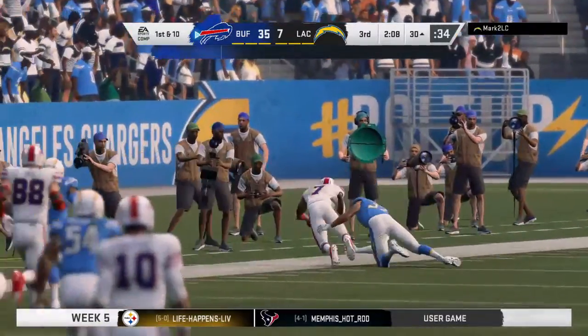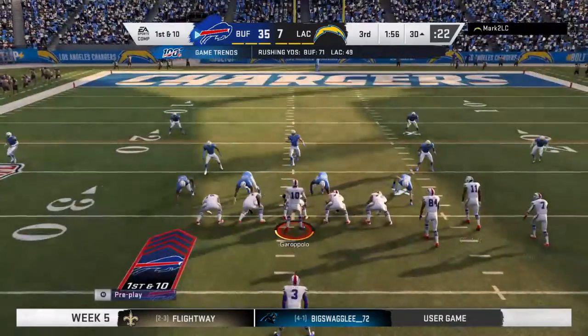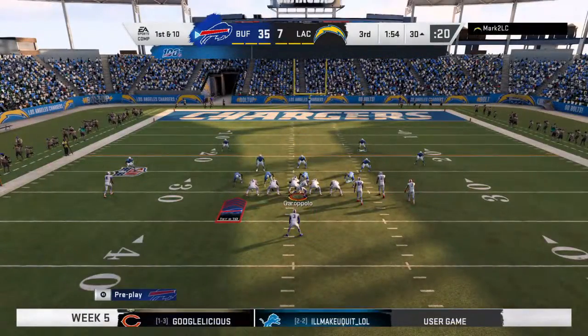Just more of the same there, partner. Guys have just been running free in the secondary this entire game. No pass rush, a lot of passes completed. Been an easy day for them.